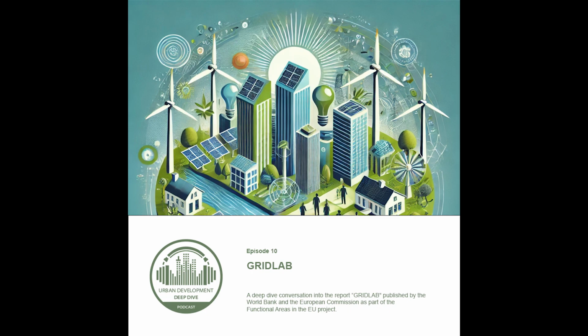Absolutely. And that's what I find so powerful about the GRIDLAB framework. It focuses on practical solutions, real-world scenarios, and the immense potential for positive change at a local level. It's not just a report full of pie-in-the-sky ideas. It's a call to action, a blueprint for building a greener future. And it all starts right here, right now. It really does make you think.